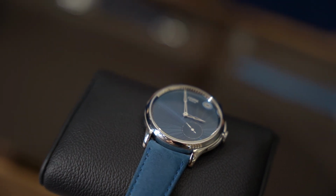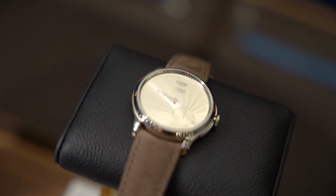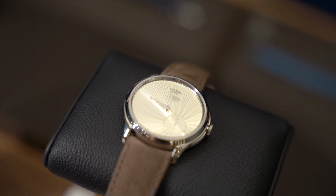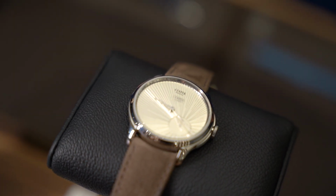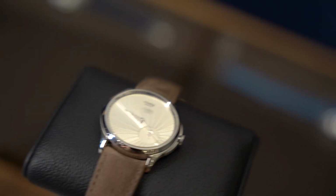Phenomenal. In French we call it soleil, simply, to make the life of our customers easier. Is it a stamping process or is it an engraving process? It's really the guilloche process, guilloche engraving. So it's guilloche main. Ah, fantastic.